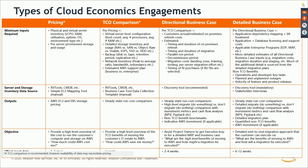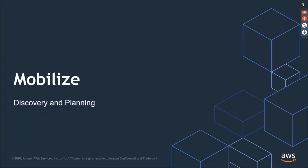Again, on the tools, TSO Logic and all these tools, we will be discussing in our detailed tool-oriented session that we will have on Monday at the same time, all right? So that's essentially the business case part. The next part we will get into is the mobilize phase, where we will talk about the MRP. Before that, I will just take a pause. We have been discussing the assessment phase for the last hour, and I will pause to understand if any questions are there.